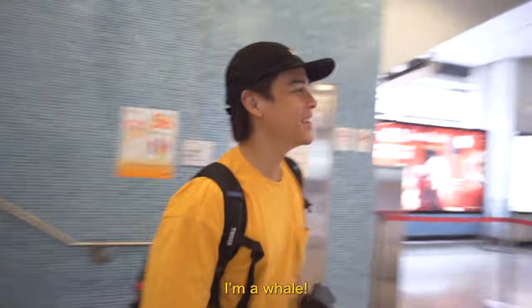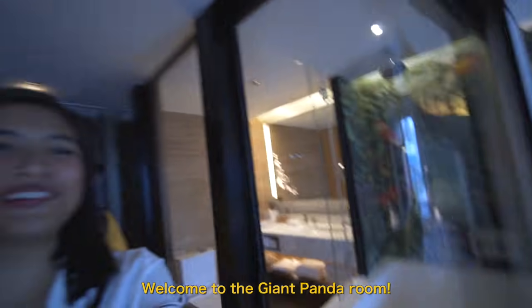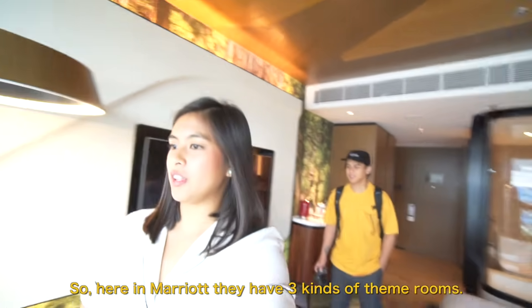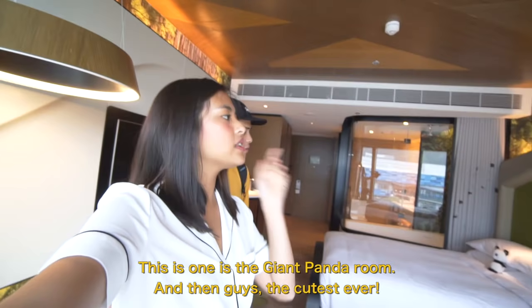I'm a whale. Welcome to the giant panda room! Whee! So, here in Marriott, meron silang three kinds of theme rooms. So this is one, giant panda room.